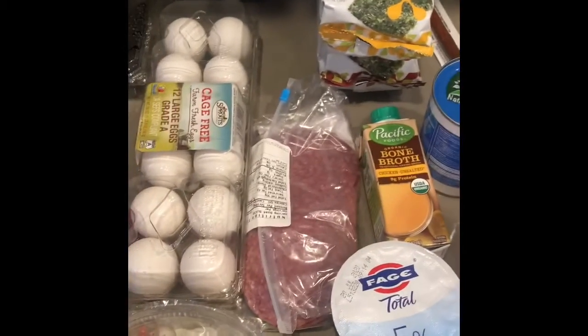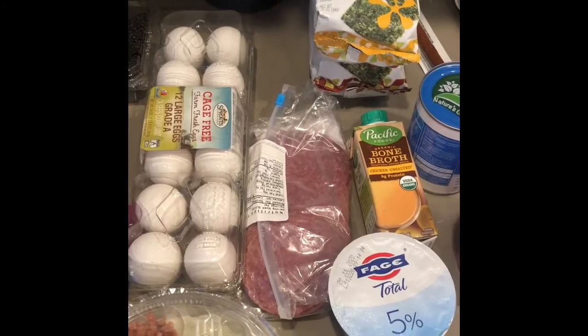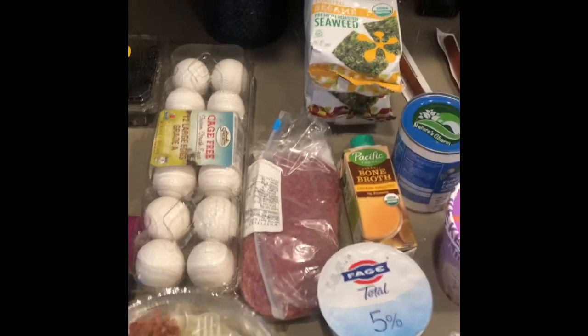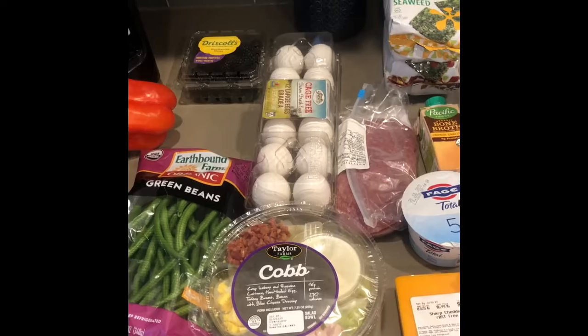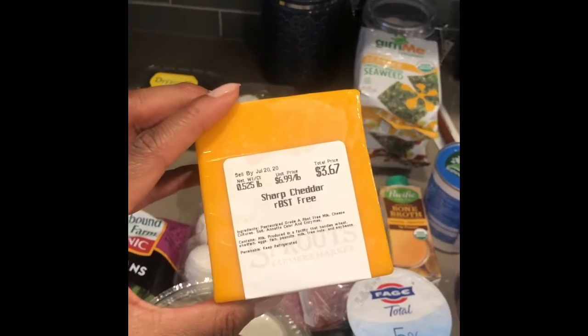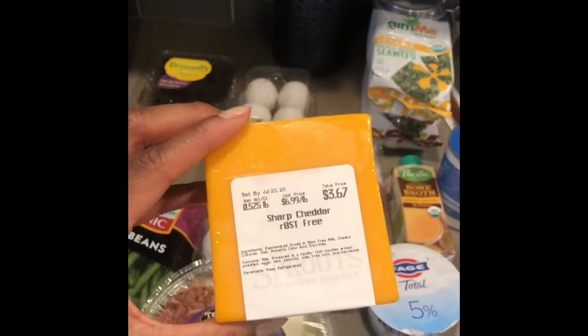We also have some salami. A pro tip that I discovered today was that you can get salami from the deli section. I've always gotten ham and things from the deli, but I always just got pre-packaged salami. So learn something new. Maybe I can help you save a few bucks. Also some cheddar cheese. Just thought that would be good to have because once again, we have to get that fat and protein in there.